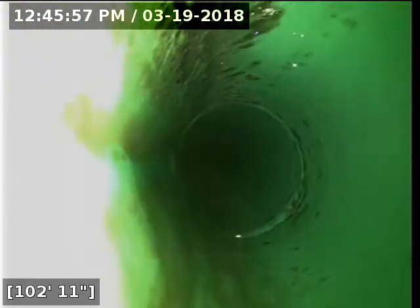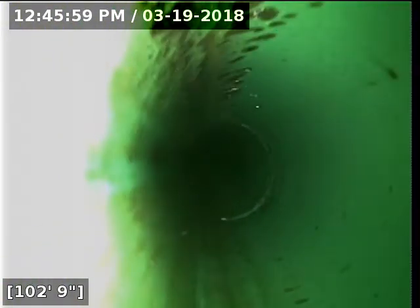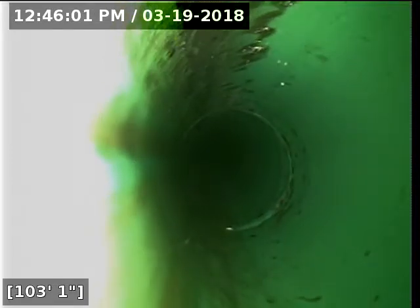This one starts off kind of small here, but looks like it starts at about 103 feet. I got 3 feet 8 inches on either end of the belly there. I also recommend a repair to correct that.